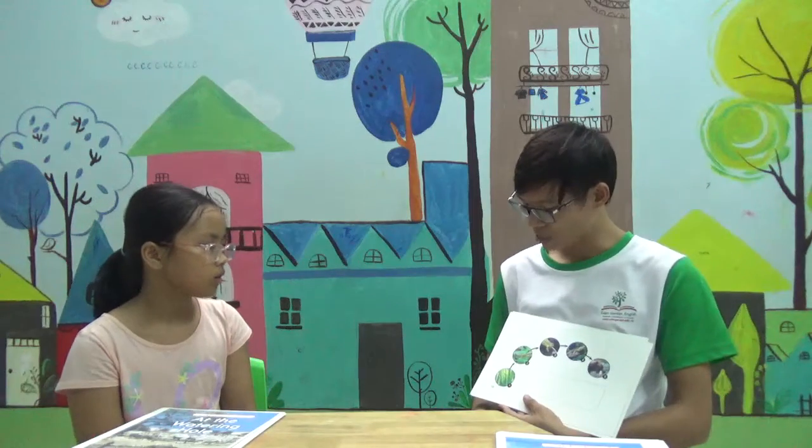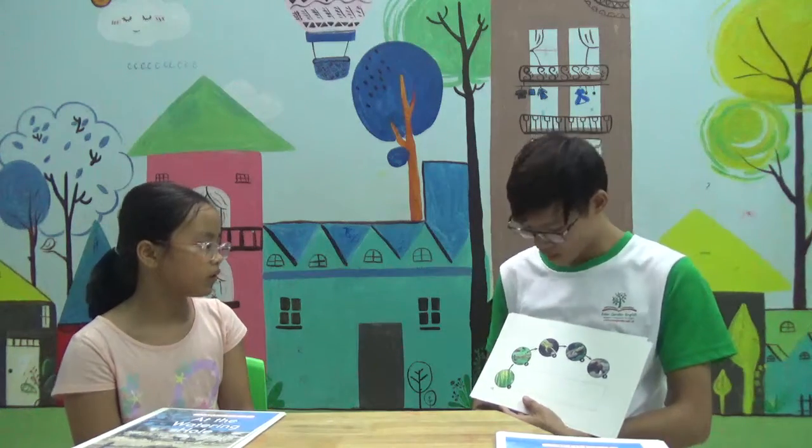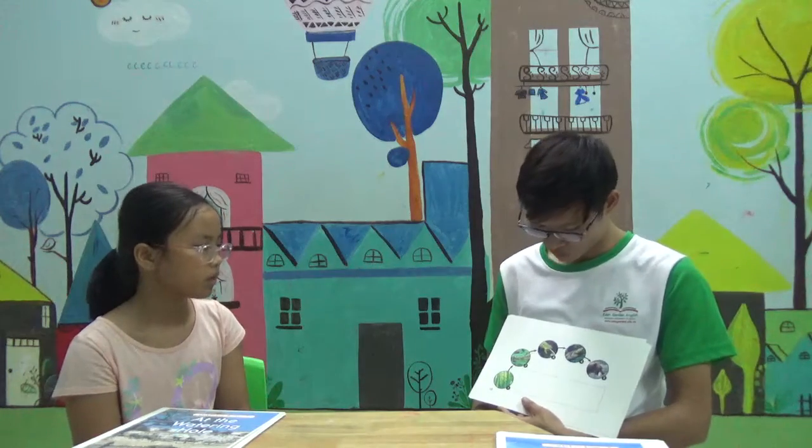Now, take a look at this food chain, okay? How many parts does this food chain have? It's 5 parts. There are 5 parts, right? What is the first part? It's plants. Next one, what eats a plant? Grasshopper. What eats grasshopper? Frog. What eats frog? Fish. What eats fish? Small bear. Very good.